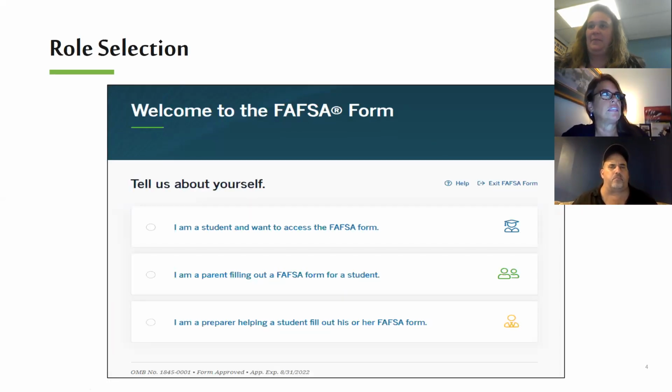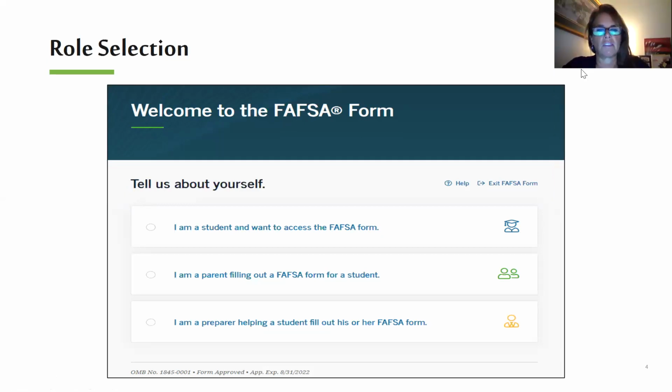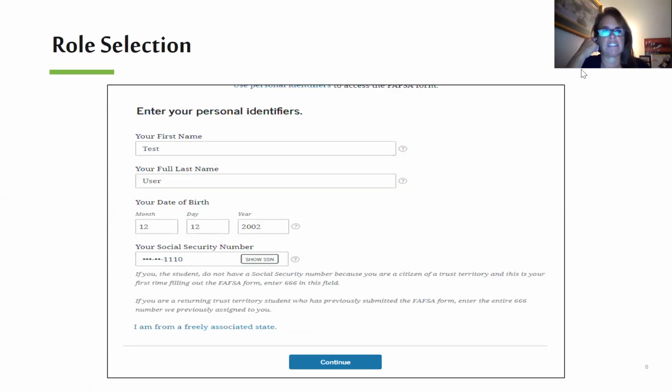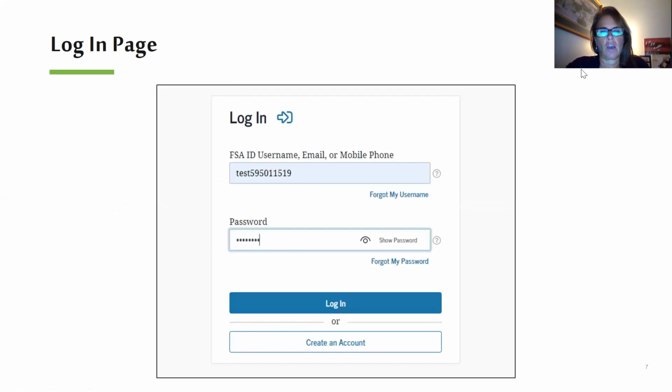So when filling out this form, you really need to make sure that your student is there with you. So I encourage each and every one of you to make sure that your children are involved in this process. So you're clicking on the student, and I want access to the FAFSA form, log in to continue, or you can create an FSA ID. But here you enter your personal identifiers, and this again is exactly what you're going to see, okay, when you're in there. So if you notice, you have to put in your FSA ID, and then the password you create, and then you log in.